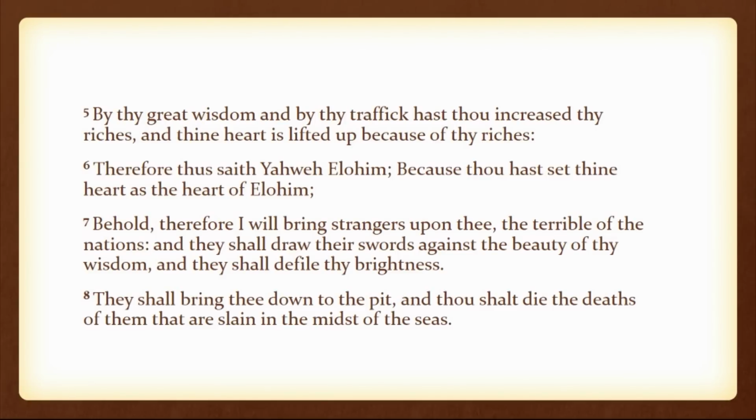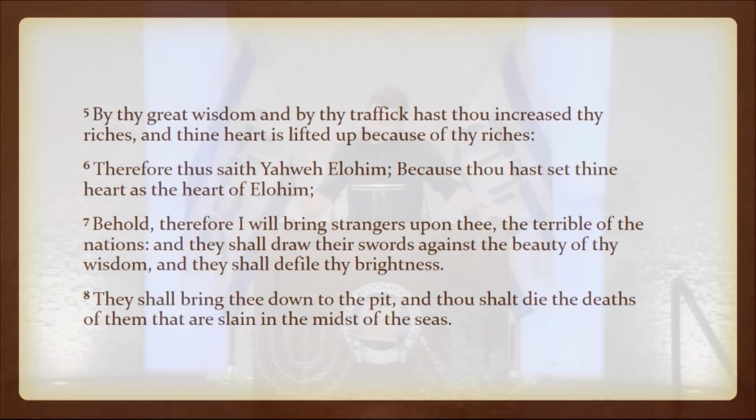Therefore, thus saith Yahweh Elohim, because thou hast set thine heart as the heart of Elohim, behold, therefore, I will bring strangers upon thee, and the terrible nations, and they shall draw their swords against the beauty of thy wisdom, and they shall defile thy brightness, and they shall bring thee down into the pit, and thou shalt die the deaths of them that are slain in the midst of the seas.